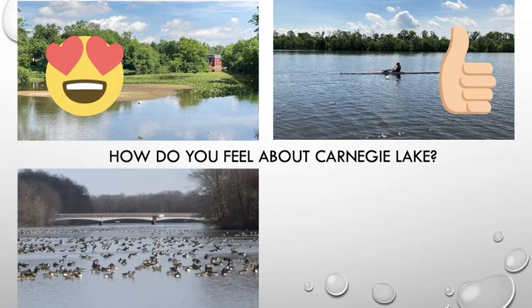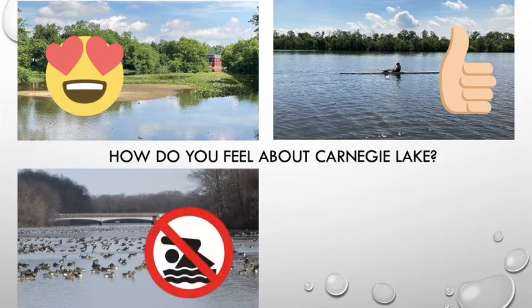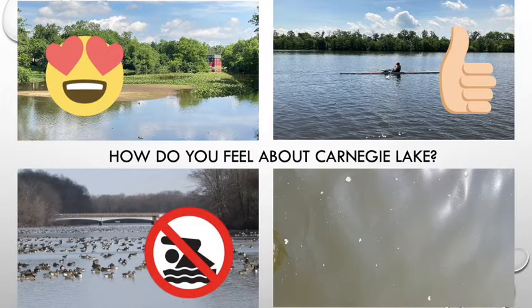If you were to fall in, however, the water becomes far less appealing. These geese might enjoy swimming in the lake, but the fact that they're there makes the water brown and less inviting for humans to swim in. Swimming is not a good idea. And you absolutely do not want to drink the water or eat the fish you might catch from it.